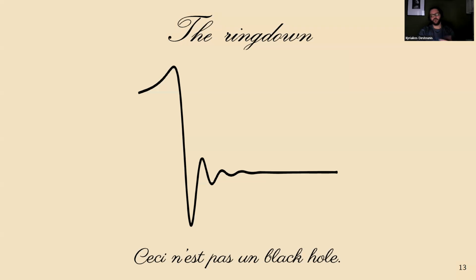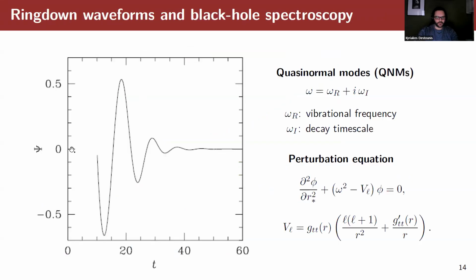Anyway, now let's go to the ringdown really quick and see that the ringdown is the final stage, as we discussed before, of the remnant of a merger. And this ringdown apparently can be characterized by the so-called quasinormal modes, which are not normal modes as we know, that vibrate forever, but are quasi-normal because besides a real part which corresponds to the vibrational frequency, they have an imaginary part that brings some decay into the system, as we see here, exponential. And this omega I is called the decay timescale, or is associated to the decay timescale of this ringdown in the time domain.